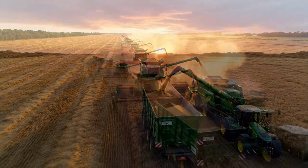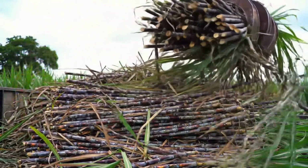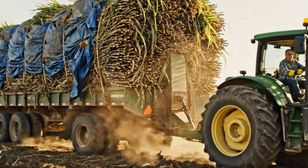A mechanical harvester moves through the field, cutting the stalks with precision, and they fall in neat rows. The blade slices through the thick stalk in slow motion, revealing the glistening juice inside.